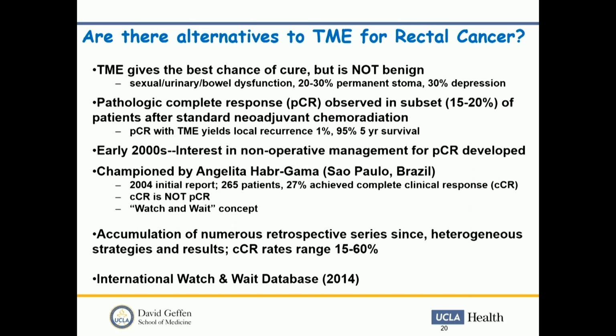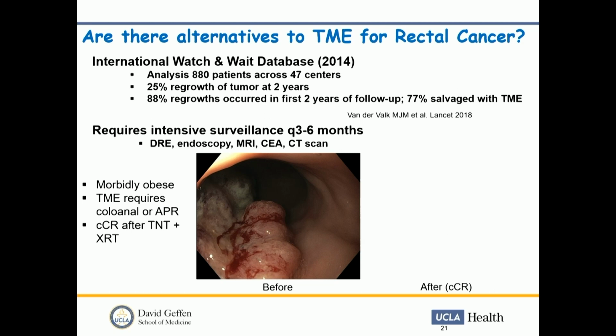Over the years, a number of series have accumulated, but with wide ranges of complete response rates, and international databases were put together. And essentially, what it shows is that of the patients who develop a complete clinical response, 25% will have a regrowth of the tumor at around 2 years. But as the years go by, if they don't have a recurrence, they could really be potentially cured with chemotherapy and radiation alone. And in those patients who recur, the majority of them are salvaged subsequently with surgery. But this type of approach is not easy. It requires an intensive surveillance of these patients if they choose to pursue this route.